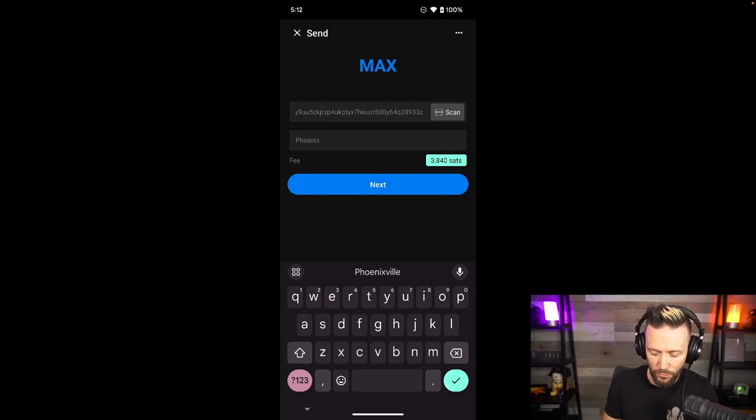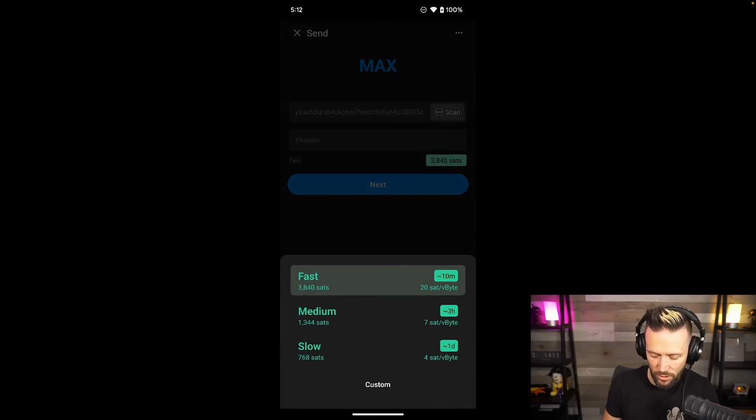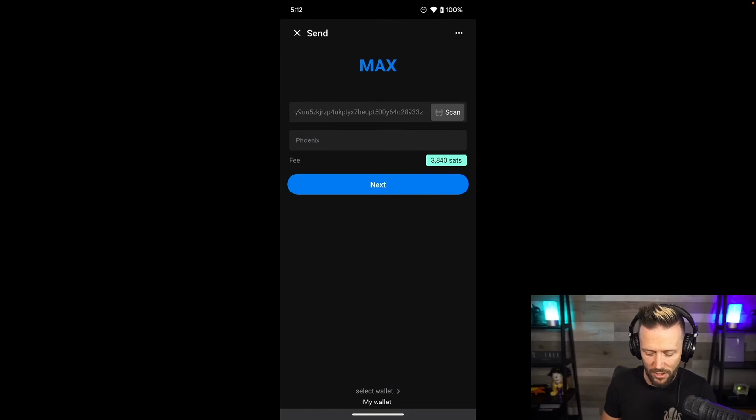And then finally, the fee. We're just going to tap on the amount there, and that will give us our options. And I can see my options in terms of fast, medium, and slow. I'm going to choose fast for this one. And we'll break down and talk about how fees work a little bit more in depth after sending this. But for right now, I'm going to choose fast, leave it as that, and I'm going to hit next.